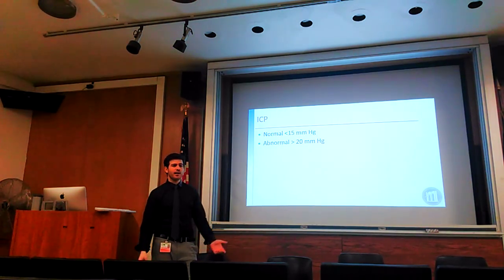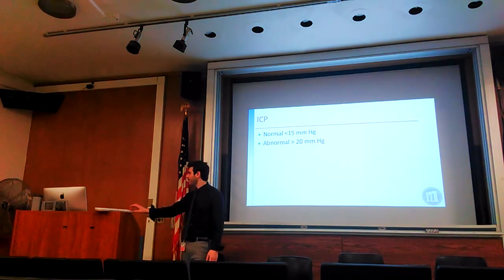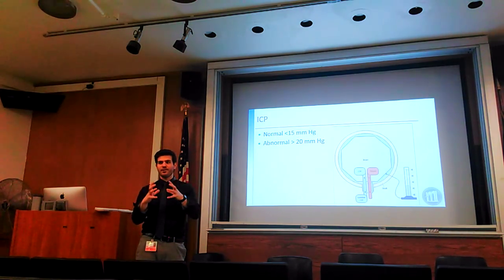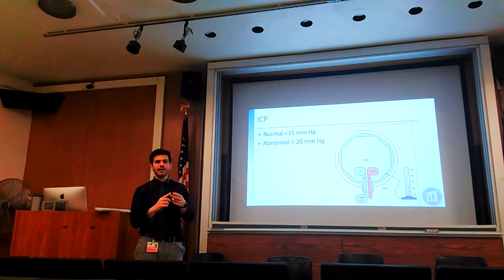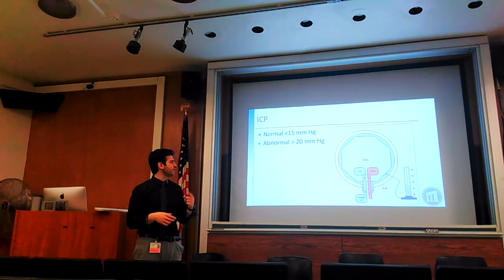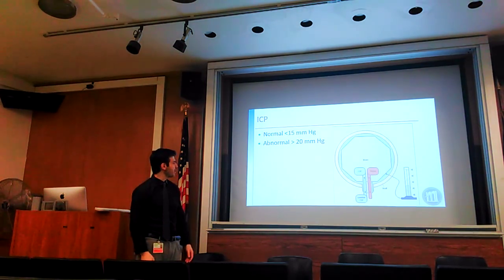ICP: normal is about 15 millimeters of mercury, abnormal is greater than 20. And what really makes this up, we have regulatory mechanisms. The brain is a little bit different than the rest of the body for pressures because it's encased in a hard skull that doesn't really give much at all. What's in it is brain matter, CSF, and blood, and that makes up the pressure. Now you've got a little bit of room for autoregulation. Blood and CSF can go in and out of the system to increase and decrease pressure.